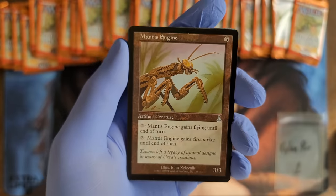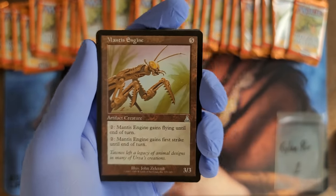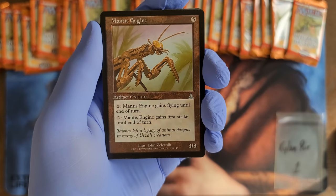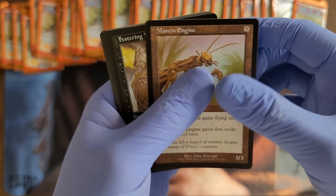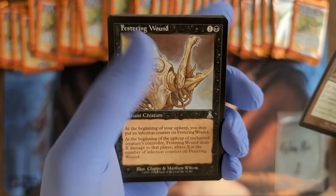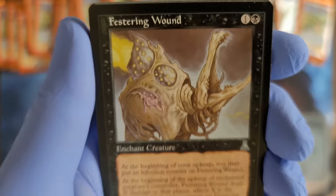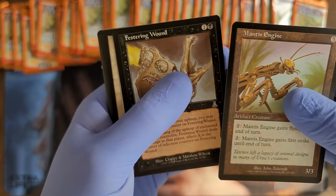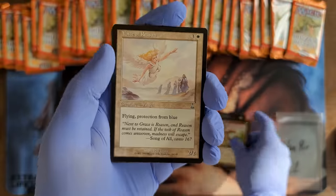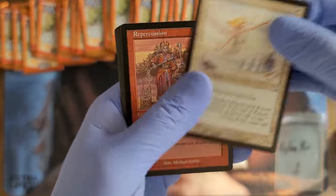It would feel so incredible and powerful to be holding a nasty foil rare Reserve List card and to see it happen and capture all of it. That'd be so cool. Festering Wound. Oh man. The art, man. There was something about this whole block that was so nice. Like the artwork, it almost took me to another world, you know.